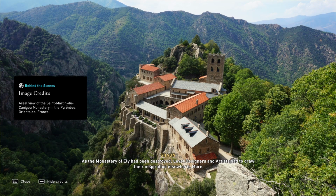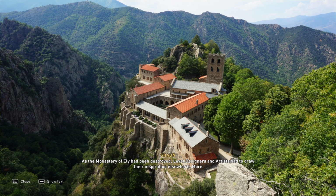As the monastery of Ely had been destroyed, level designers and artists had to draw their inspiration elsewhere. More specifically, from the Saint-Martin du Canigou Abbey in France. Despite the construction being 2 centuries older than AC Valhalla's time period, it offered interesting architecture for the players to enjoy. Atop a hill for great scenery, a cloister to clear the perspective, and the bell tower to provide an iconic viewpoint. Finally, an underground tunnel was added, a unique feat perfect for a surprise attack.